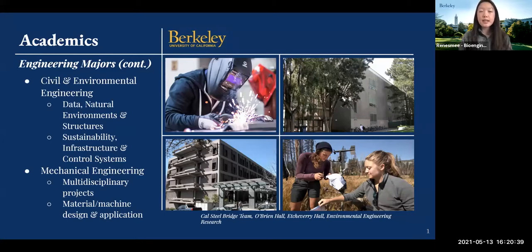So besides civil and environmental engineering, we also have mechanical engineering. So this is basically just short for MECHE. So a lot of students, they would work on machine design, sometimes in 3D printing as well, and sometimes even in robotics as well. So if you're those type of students, this might be the major that you're looking into.